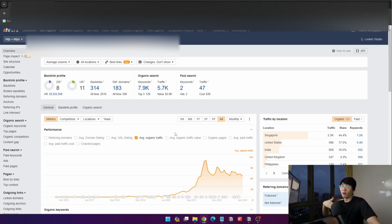Firstly, the design converted way better than their existing design. Secondly, the number of things that we can do on the WordPress site in terms of SEO allows us to customize more things and do a lot more implementation from an SEO perspective. And this really changed the game for their website. And that's why you can see the number of leads that they're getting has been consistent ever since.